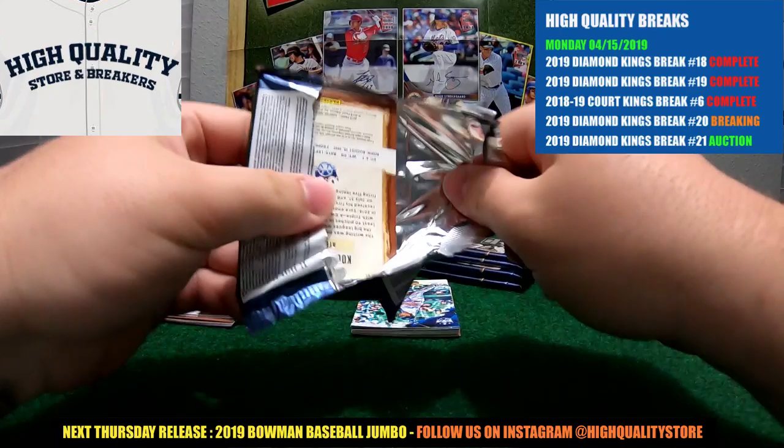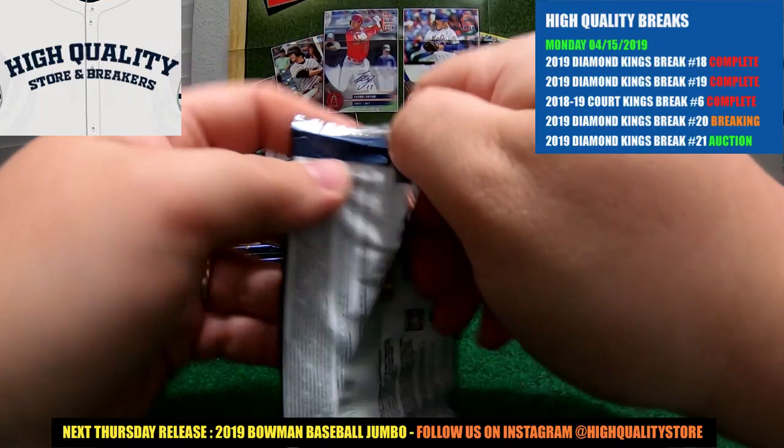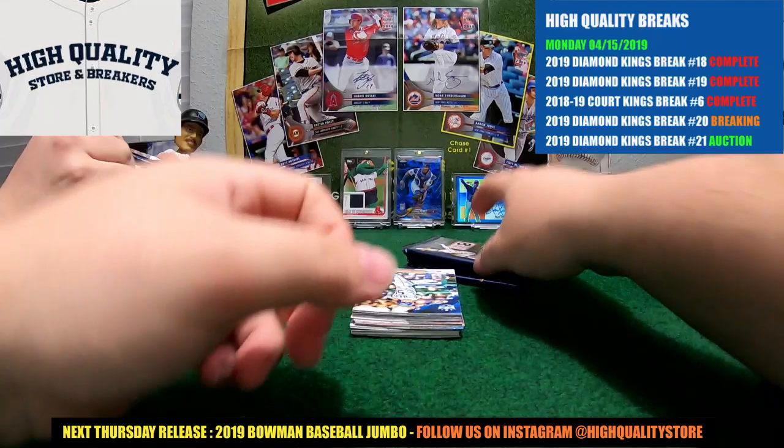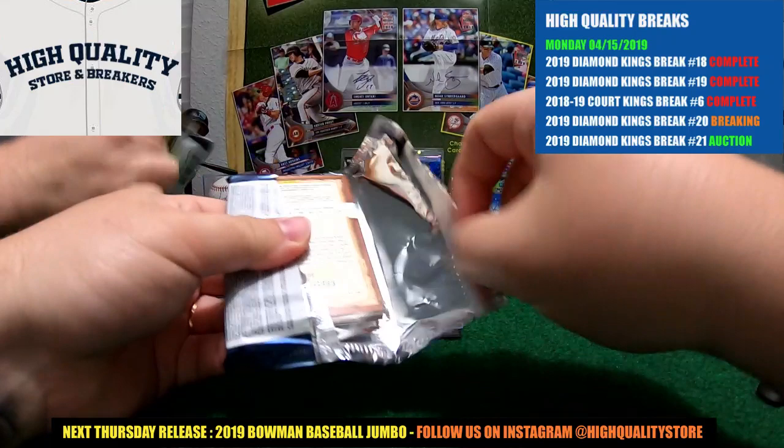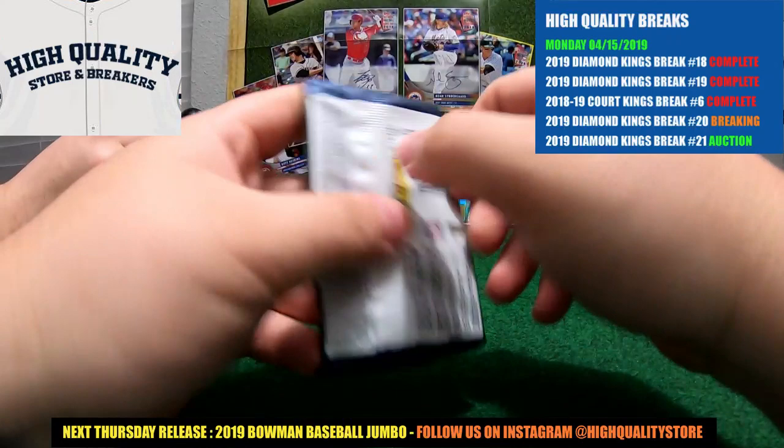Guys, in the Bowman product, I already checked the checklist. Vladimir Guerrero Jr. autograph coming on Bowman products. Fernando Tatis Jr., Eloy Jimenez. I think this year the first autographs on top product, rookie cards, Vladimir Guerrero, Fernando Tatis, and Eloy Jimenez on Series 2. I think so.